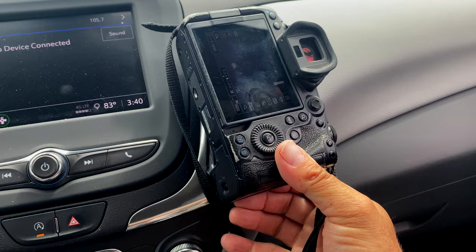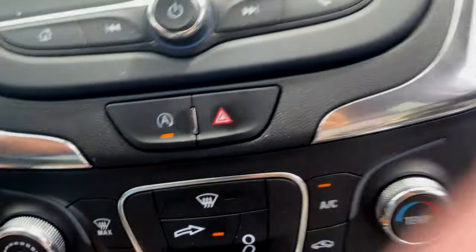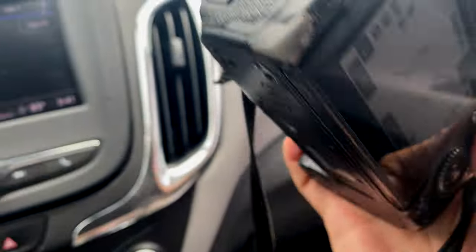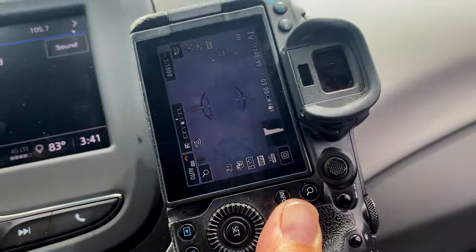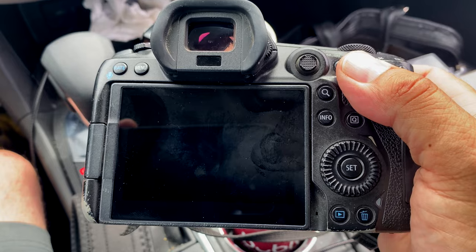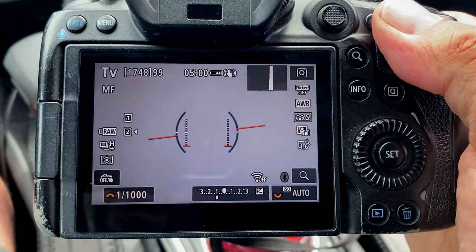Canon R5 overheating. Here's a trick. Crank your car's AC to high, take off the lens, and let the air blow right into your camera. I know a lot of you might not be up for this. That's 1 minute. All right, let's turn it on and see what happens. Good to go. No flashing.